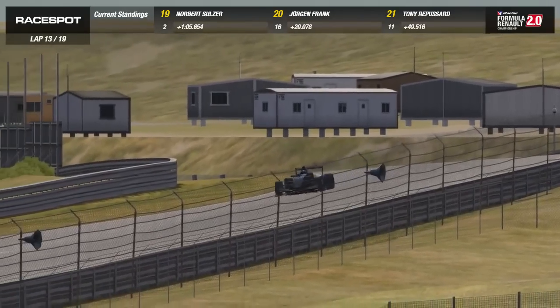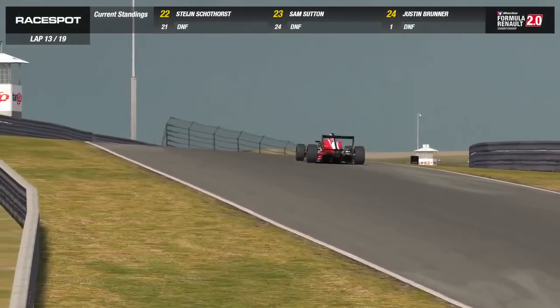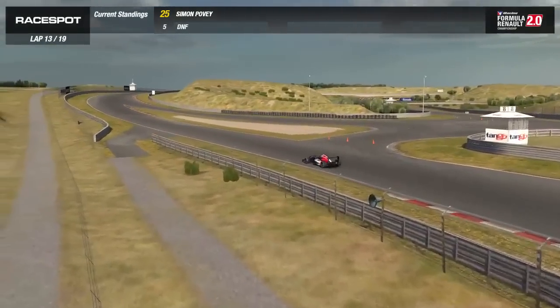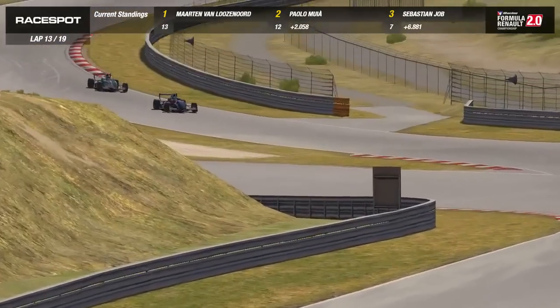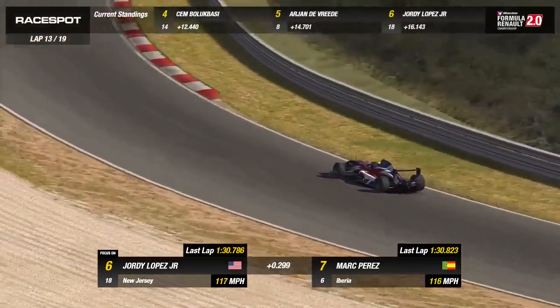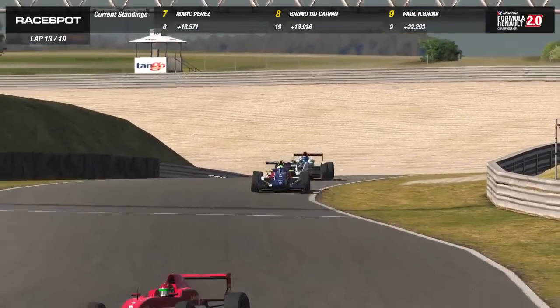Ken Bollock-Bassett, we said we didn't really mention him last race. He finished 4th last race, he's 4th again. So he's on his own here, just doing his own thing. Ian DeFred, he's in 5th place, 2.1 seconds behind him. And Jordi Lopez Jr. in 6th place with Marc Perez right behind him. Yeah, certainly are. This is really, I think, the close battle on track right now between Marc Perez and Jordi Lopez.